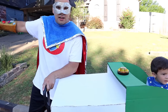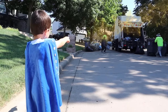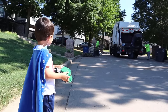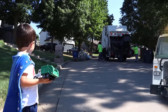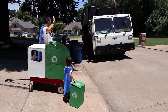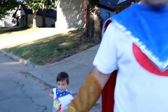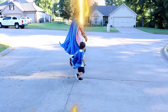A garbage truck! Let's go! Is that a trash truck? What's in your hands? Is that another trash truck? Whoa! You have two trash trucks! Here comes the recycle truck! There's a grabber truck coming. Let's go after it. Okay, hurry up. Go in super speed. Come on, let's go! Yay!